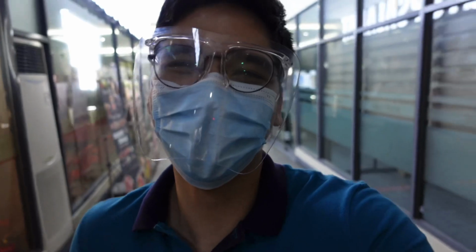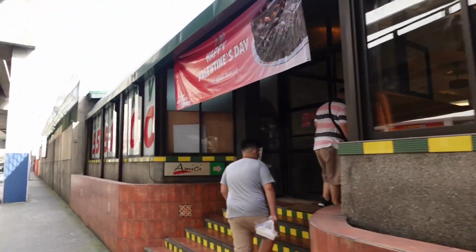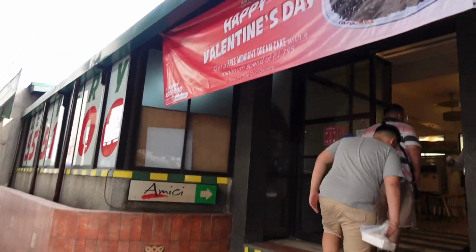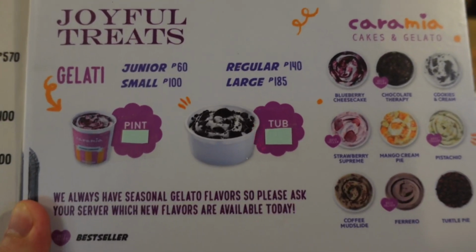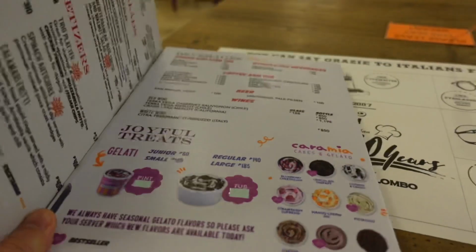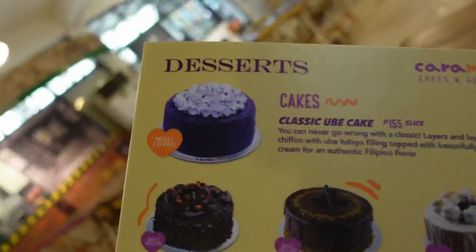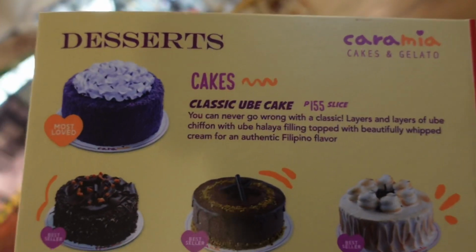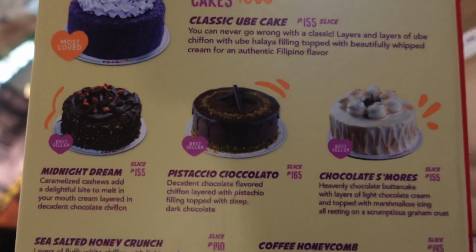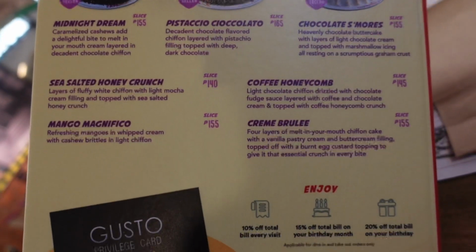But now, we are going to look for a dessert place. Of course, we always have space for dessert. So, here we are. For dessert, we ended up going to Karamiya. Yum! At Karamiya, they have different gelato flavors. They have coffee mudslide, blueberry cheesecake, chocolate therapy, and also the mango cream. And they also have cakes: classic ubi cake, pistachio, chocolate s'mores, and a lot more.